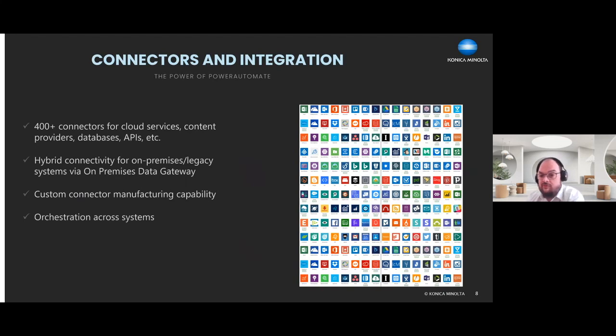Leveraging Dynamics 365 offers multiple benefits, especially considering its broad set of connectors, custom automation capabilities, and the flexibility to customize the solution to specific business needs. The built-in automation and orchestration capabilities streamline your workflows, minimizing manual effort and increasing efficiency. You can automate routine tasks, synchronize data across multiple systems, and orchestrate complex multi-step processes, all within a single platform.